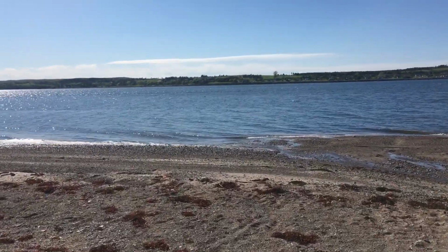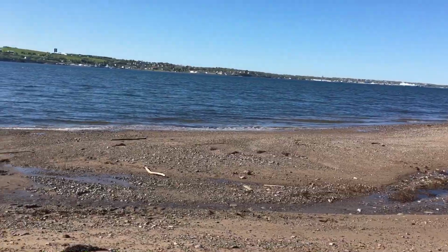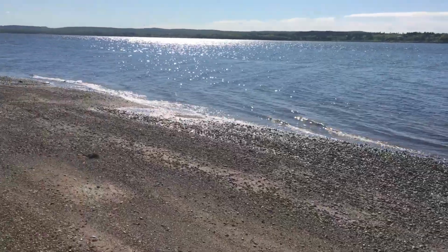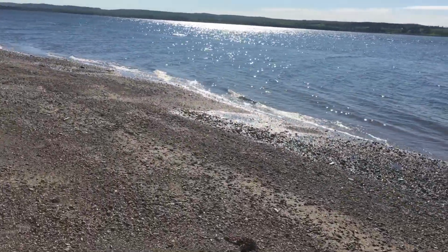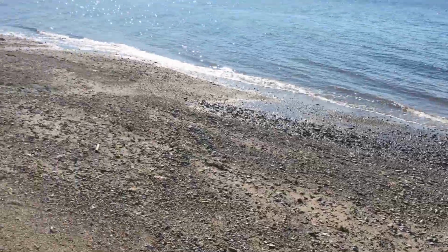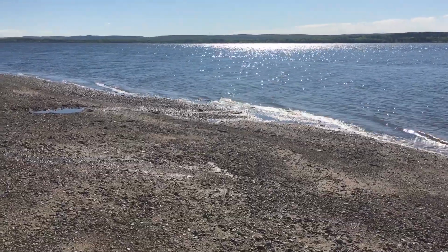I'm back on the shoreline after a long day at work, and the beach is a little bit transformed from the last time I was here. It is a beautiful, beautiful day. There is somebody else here on this beach, which is kind of irregular. But I'm gonna have a look and see what I can find.